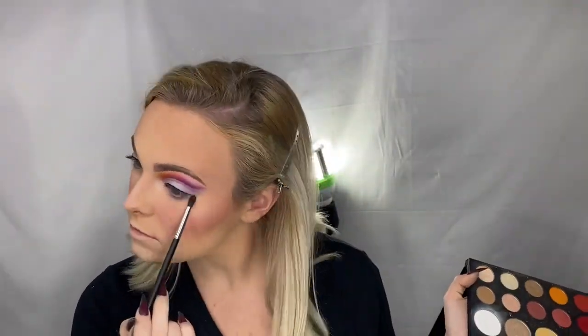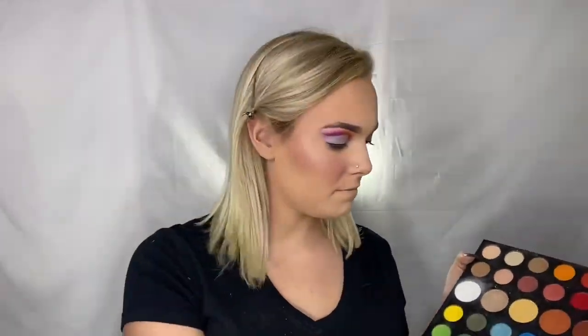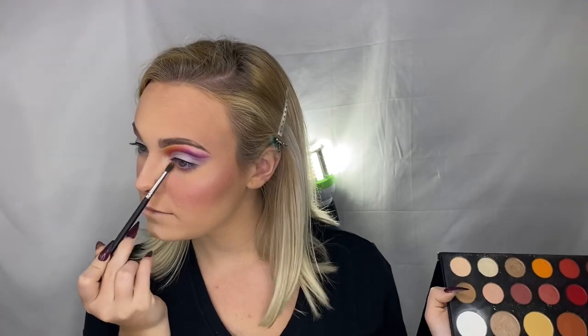Taking a small blending brush, I'm going to be going in with the same shade that I used, the purple shade, and I'm going to put that a little bit under my eyes. Now I'm going to be going back with the orange shade that I used and putting that right beside it.